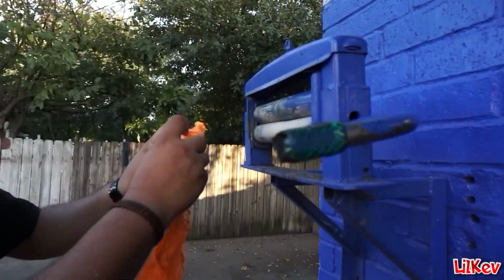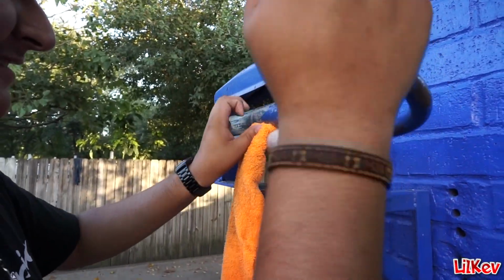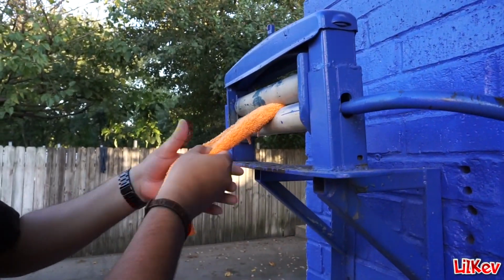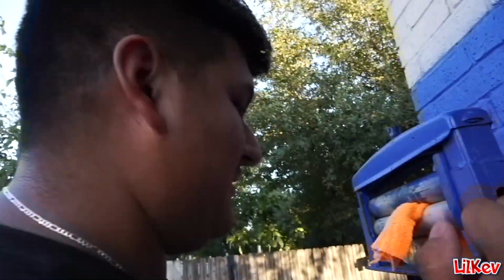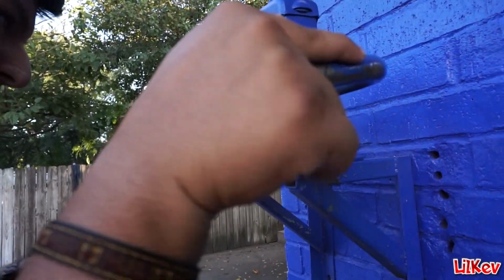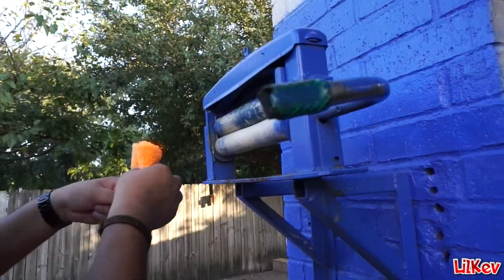What are you doing? Trying to afford money and not have to buy a rag because they don't have coin dispensers. Nothing's coming out. Bam! There you go. What was that? Oh wow. Those drops right there, huh? Let's do one more.